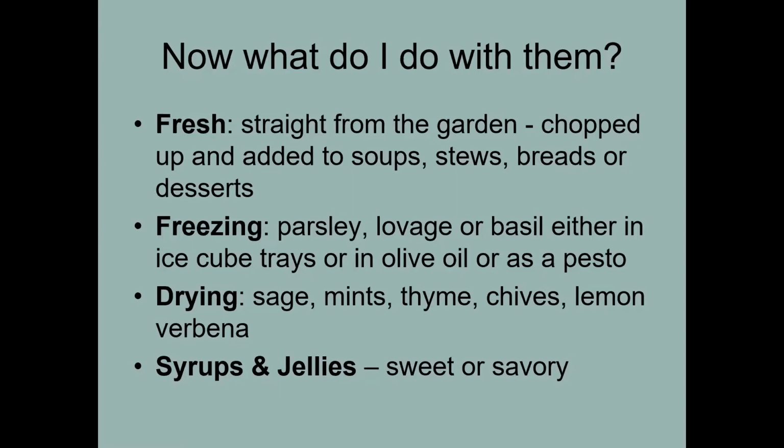The other one is to make syrups or jellies. And think of these not just as sweet like you need to put on pancakes, but you can make savory syrups using herbs to then use to glaze your meats and glaze your chickens for when you're baking during the wintertime. It's a way to prolong your flavoring with your herbs while still using the things that you're growing.